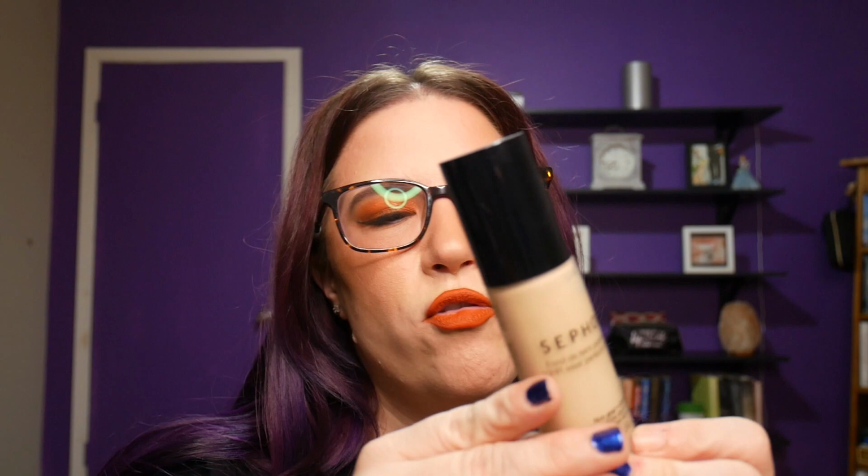I'm decluttering this Sephora 10-hour wear purely because it just is too light. Even at my palest, it just makes me look even more ghostly. But it was a very nice foundation. I'm sure they still sell this. This was in the shade Light, and it's a neutral foundation. It's called Light 10 Ivory Neutral. And I would repurchase maybe a shade up. So if there was an 11 or a 12, you know what I mean? Still in the light category, but just a shade darker.